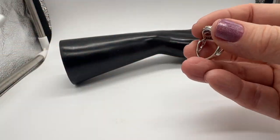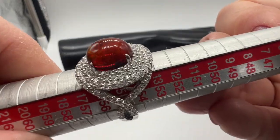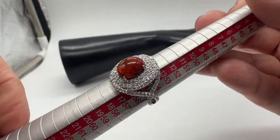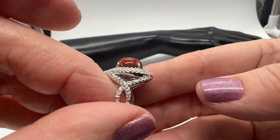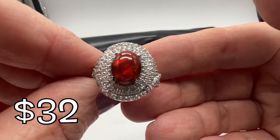I think this is a QVC job. About a size 7. I love it. I love opals. I think they're so interesting. Very twinkly and sparkly. I like the way it's made.